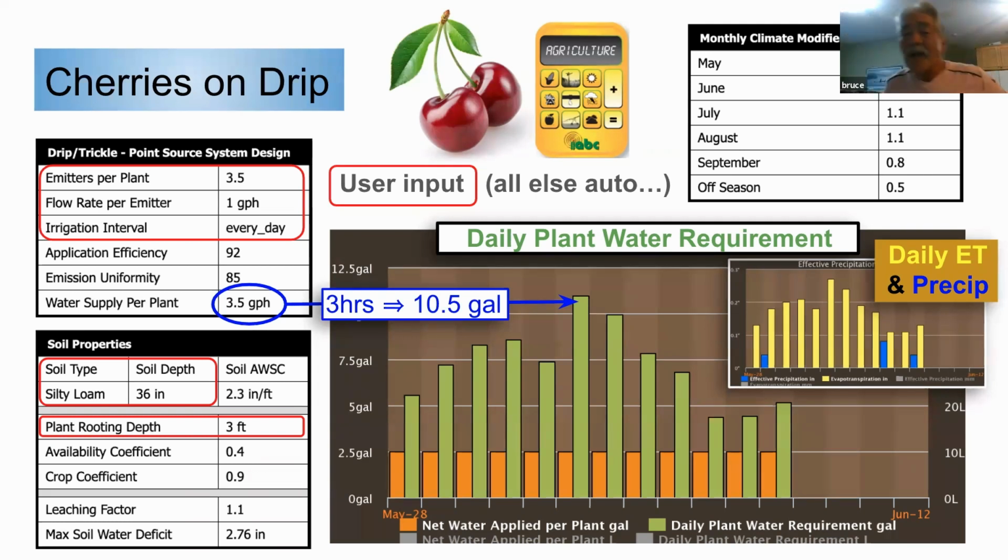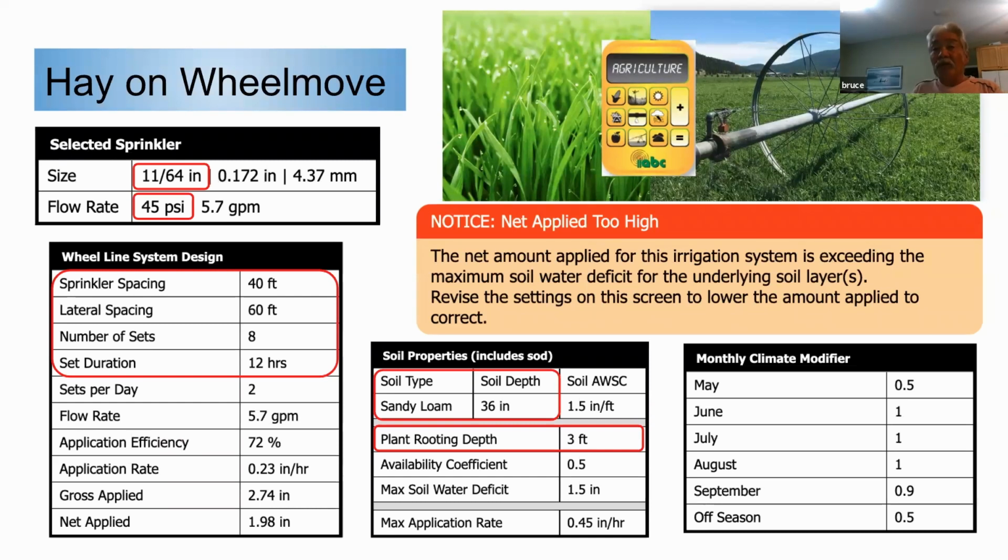So keep this in mind, because when we're scheduling our irrigation on a monthly basis, if you're doing it ahead of time, these numbers mean something. Okay, the calculator also works for sprinklers, pivot systems, and the rest of that. So here's an example of how it would work with hay on a wheel move system.